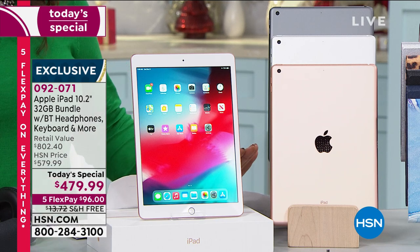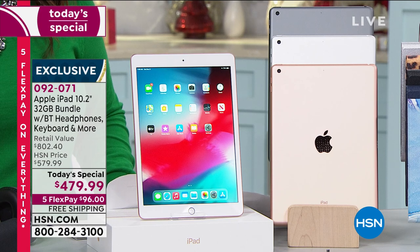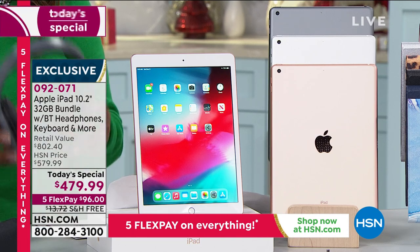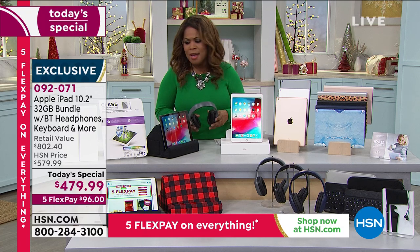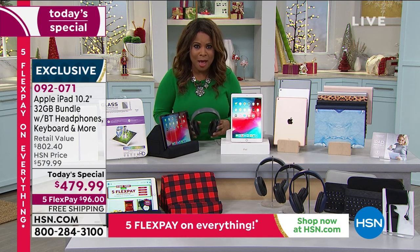This is the latest version, the newest of the original iPad, and it's the most powerful to date. It is our Apple iPad 10.2 inch with a 32 gigabyte bundle. We're including for the very first time Bluetooth over-the-ear headphones. You get a keyboard, a stylus, a neoprene case, earbuds, 3 years of Mac U tech support, and a full year of Apple TV.